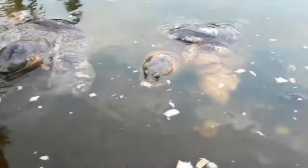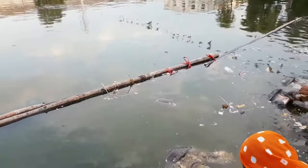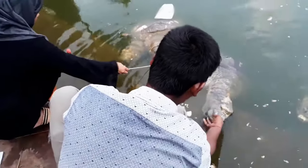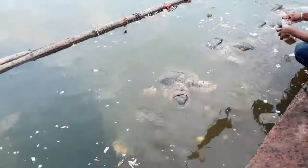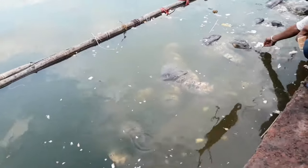As the story goes, the turtles were brought to the temple pond in Chittagong by Hazrat Bayezid Bostami, an important religious figure from Iran who lived over 1,000 years ago. In the 1800s, people came from all over to visit the temple to venerate the turtles, which they considered to be sacred.